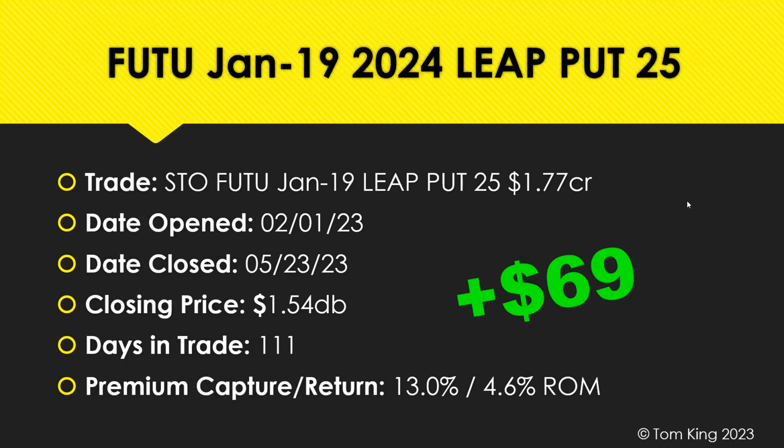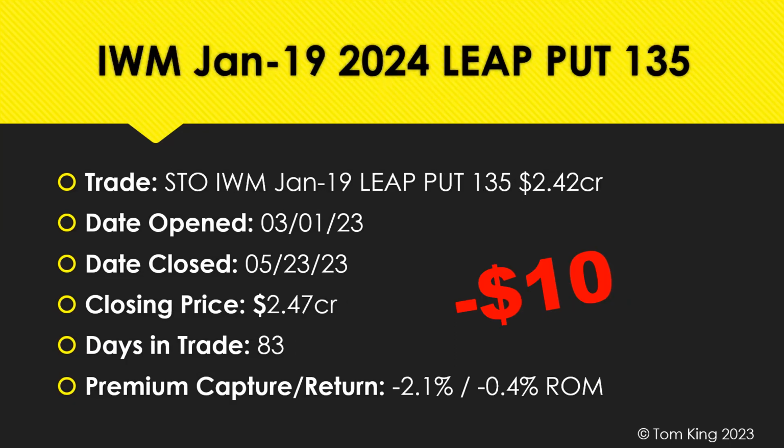And then the final trade, very similar strategy here. This was an IWM LEAP put that we put on back on March 1st for $2.42 credit. We took it off today for $2.47 credit. We lost 10 bucks on this trade. We were in it for 83 days. Really small 0.4% return on margin loss.